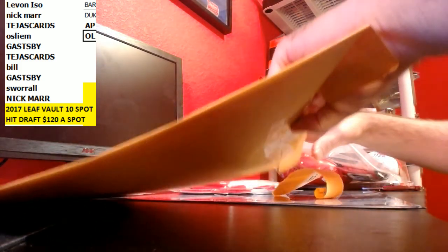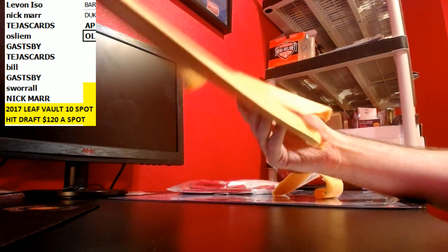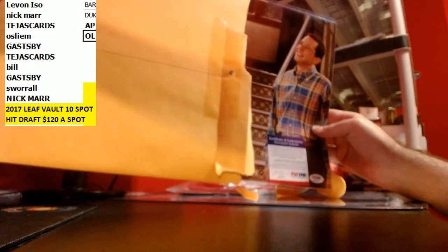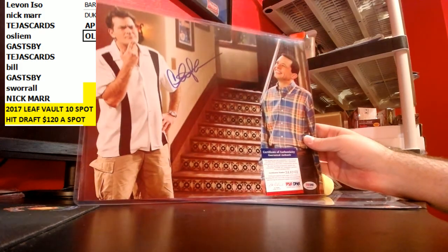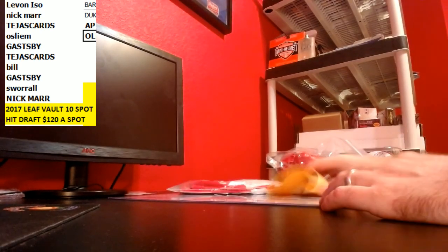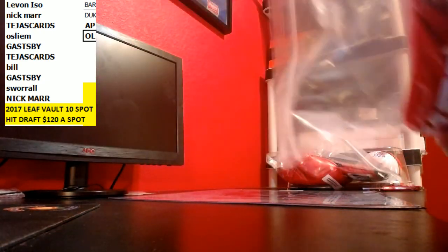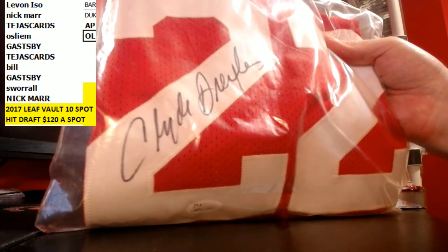Next one is an envelope, and it's going to be we got John Cryer, and we got Charlie Sheen. Thank God it's in plastic. That's 11x14. PSA DNA on that one. And Clyde Drexler. Nice. Damn, that's cool. He's got a sweet auto on that jersey. That'd be a nice one to frame. Winning.